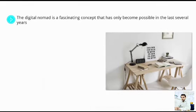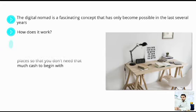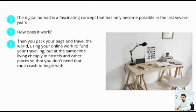Digital nomad. The digital nomad is a fascinating concept that has only become possible in the last several years. This is a vision of a lifestyle filled with adventure and travel, but funded by a stable income with no risk of going bankrupt. How does it work? Simple. By using computers and other technology, you create a situation where you can work remotely from anywhere, as long as you have an internet connection.